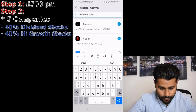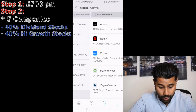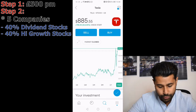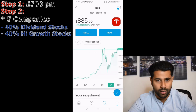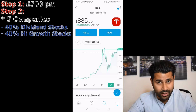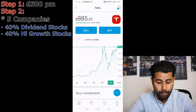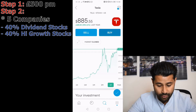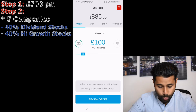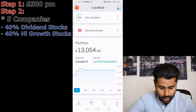The next one we're going to pick is, for me, another company which I know is doing very well right now, but could be doing even better, and that's Tesla. I asked myself, is Tesla going to be selling more cars? Are people going to be buying more cars in 10 years, 15 years time that are going to be electric? And that's definitely the case. So I feel as if Tesla's going to be a big part of that whole change in how people buy their cars, and more people will be buying electric cars. So Tesla is something that I'm confident about doing pretty well in the next few years. So let's buy £100 worth of that as well. Review order, commission free, etc. Send buy order, done. Check it again, 400 pending.